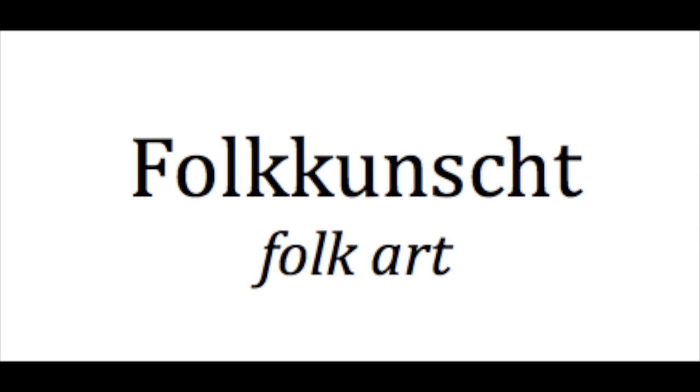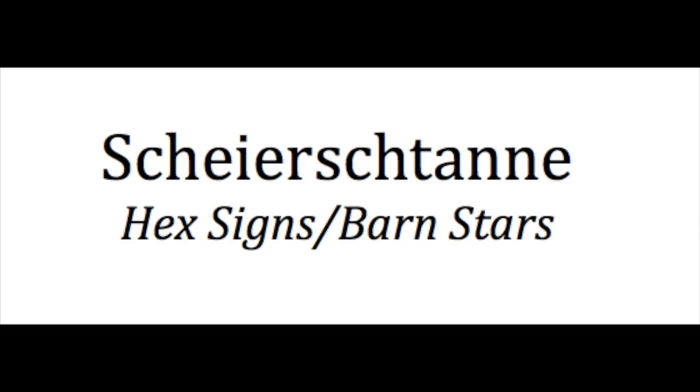The word for folk art in Pennsylvania Dutch is folkkunst. Folkkunst. Kunst is the word for art, folk being people. So art of the people. And I want to just go over a small handful of what I consider to be the ones that are most visible, maybe we'll say that. And in my opinion, the one that is the most visible and the one that really speaks to us as Pennsylvania Dutch people is, or are, hex signs or barn stars.